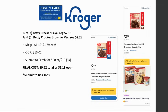My suggestion is to grab 3 of the Betty Crocker cake mixes that are regularly priced at $2.19 and 5 of the Betty Crocker brownie mixes that are regularly priced at $2.29. The mega sale is $1.19 to $1.29 each. Your out of pocket is going to be $10.02, so we're just barely over that threshold. And then we're going to take a receipt and submit it to Fetch for that 500 points.